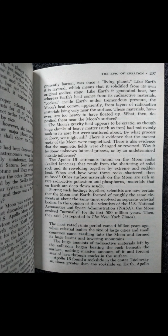In the opinion of the scientists of the U.S. National Aeronautics and Space Administration, NASA, the moon evolved normally for its first 500 million years. Then they said, as reported in the New York Times, the most cataclysmic period came 4 billion years ago when celestial bodies the size of large cities and small countries came crashing into the moon and formed its huge basins and towering mountains. The huge amounts of radioactive materials left by the collisions began heating the rock beneath the surface, melting massive amounts of it and forcing seas of lava through cracks in the surface.